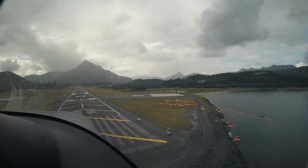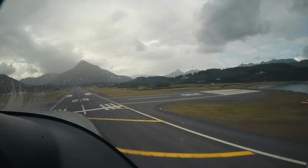Kodiak Tower, KSS 125, request clearance on the access road, route 36, drift down.